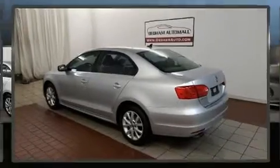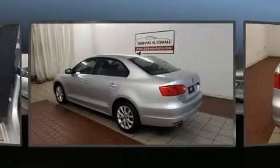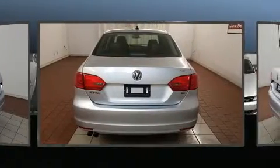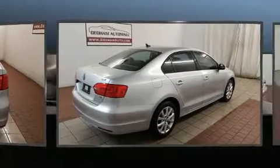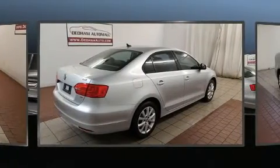Introducing the 2014 Volkswagen Jetta. This four-door, five-passenger sedan just recently passed the 50,000-mile mark. Performance and efficiency are both prioritized thanks to the 1.8-liter four-cylinder engine.